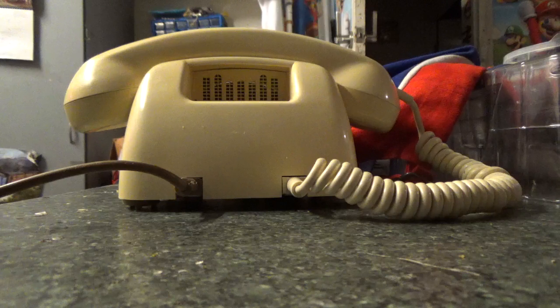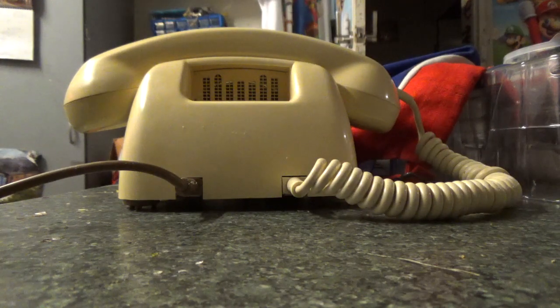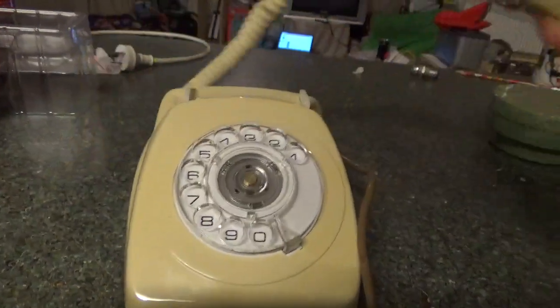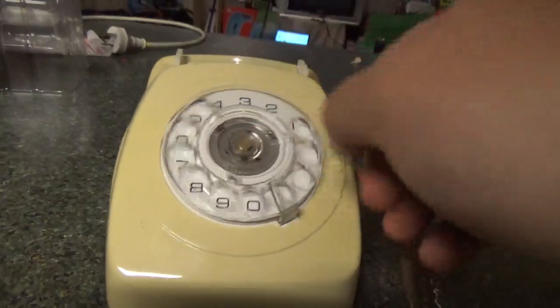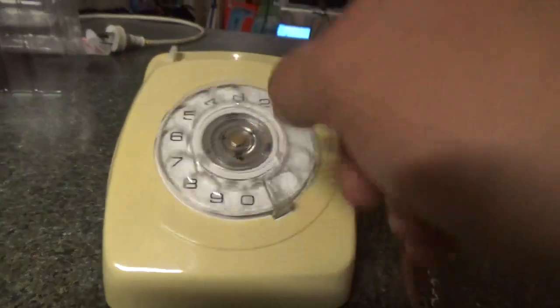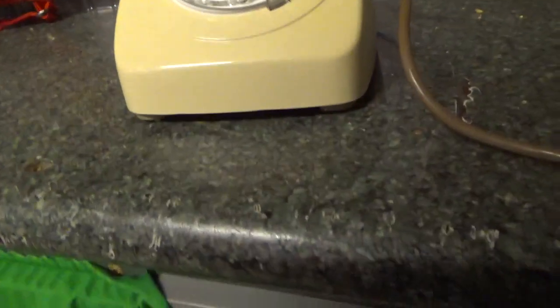So you can convert these to a 2-wire phone. You see here. Siri, call home. Yeah, it's working as a 2-wire phone. That's when the dial works. Yeah, it's gone through.